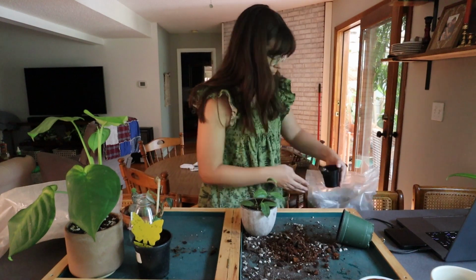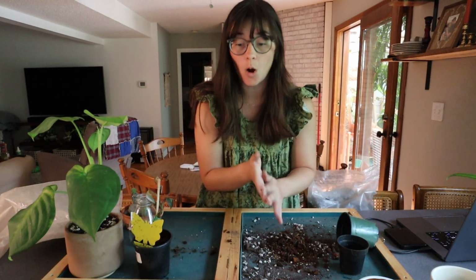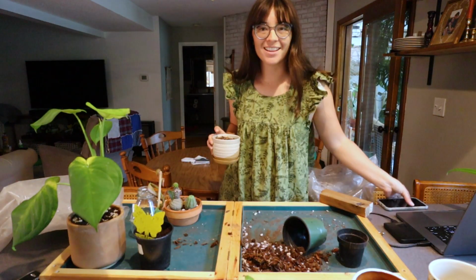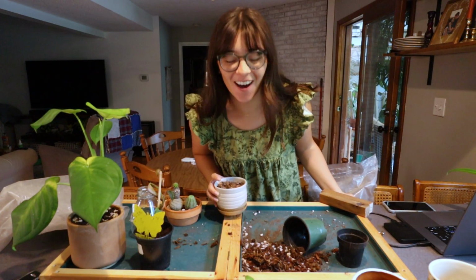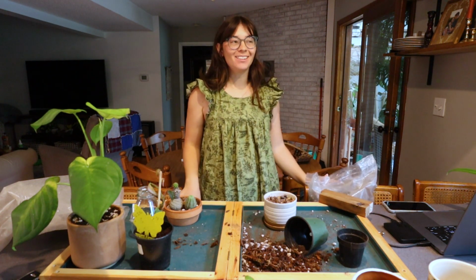Okay, she's all potted up, and now that she's got some nutrients, I think that we should see some new growth, hopefully pretty soon. My friends, luck has fallen upon us. The light has not fallen upon us, but luck has.